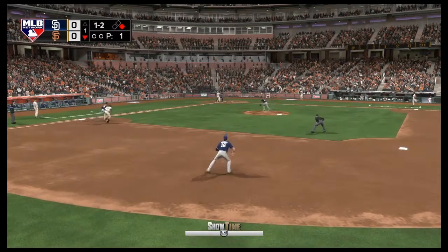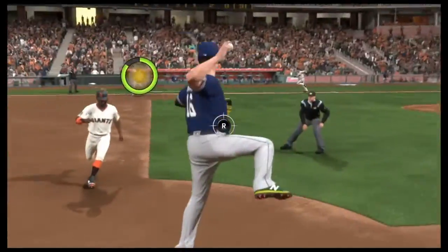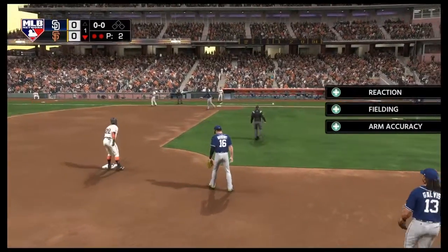The 1-2. Now a ball grounded to short. This could be 2. 1 on to first, and they get the double play.